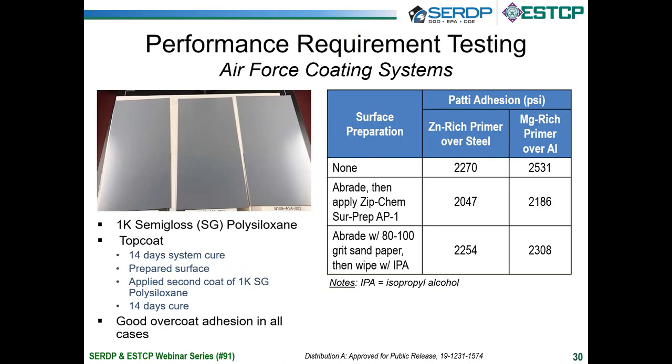Those three surface preparations consisted of either zero surface preparation, essentially; a light abrasion with sandpaper and then applying an adhesion-promoting chemical, which is this commercially available ZipChem SurPrep AP1; and then the third surface preparation was abrading the surfaces with 80 to 100 grit sandpaper and wiping with isopropanol. After that, all of these surfaces were recoated with another coat of the semi-gloss polysiloxane.